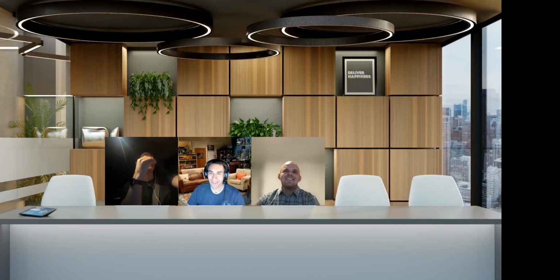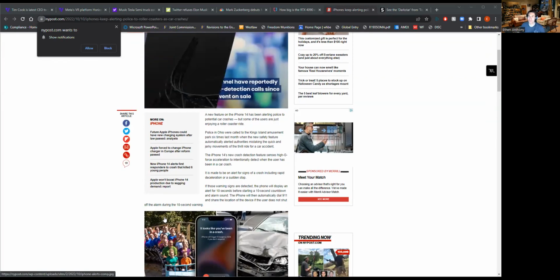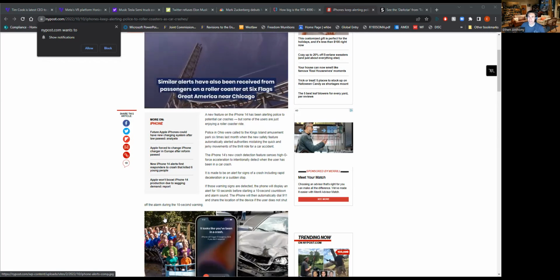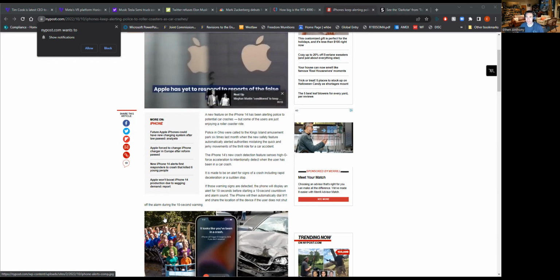Yeah, I didn't see you post this article in our group, but I have seen the headline. So anyway, sorry, go ahead, Ethan. No, it's really interesting. Those roller coasters have the same or relatively similar G-forces as a car crash, so the iPhone 14 is detecting those as a car crash.